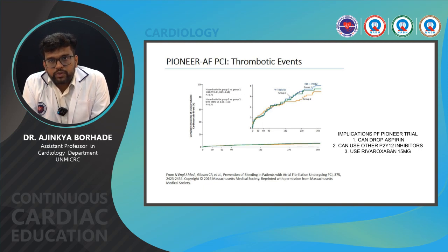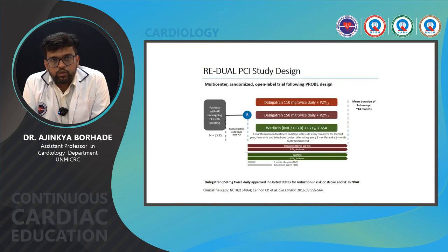So the implication of the PIONEER trial was that we can drop aspirin, can use another P2Y12 inhibitor, and the use of rivaroxaban 15 milligram was considered because the lower dose of rivaroxaban was associated with almost similar bleeding. Then came the RE-DUAL PCI.